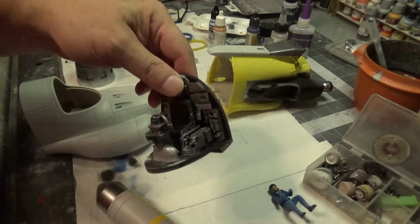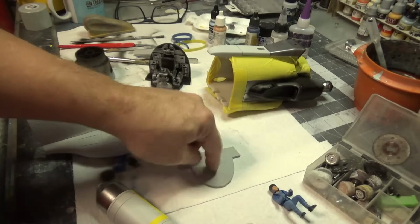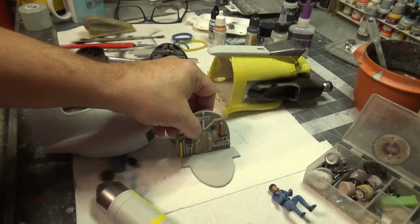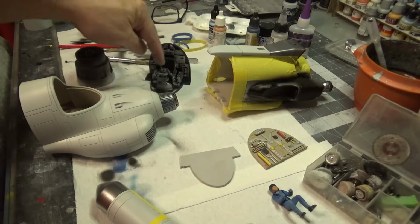So the first thing I want to do is recreate a chair. I've got a floor and I've got a back wall. I just need to recreate the chair and the control yoke.